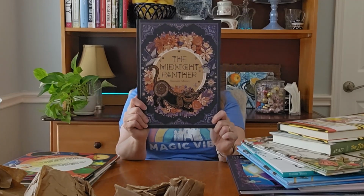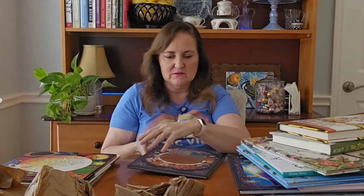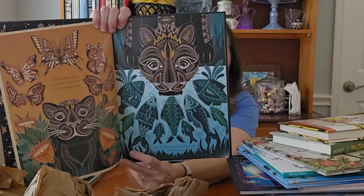The Midnight Panther by Poonam Mistry, ages 3 to 7. Thank you for putting that on the back, Candlewick. One more reason I love you. Okay, The Midnight Panther. Oh, look at this. Look at this.